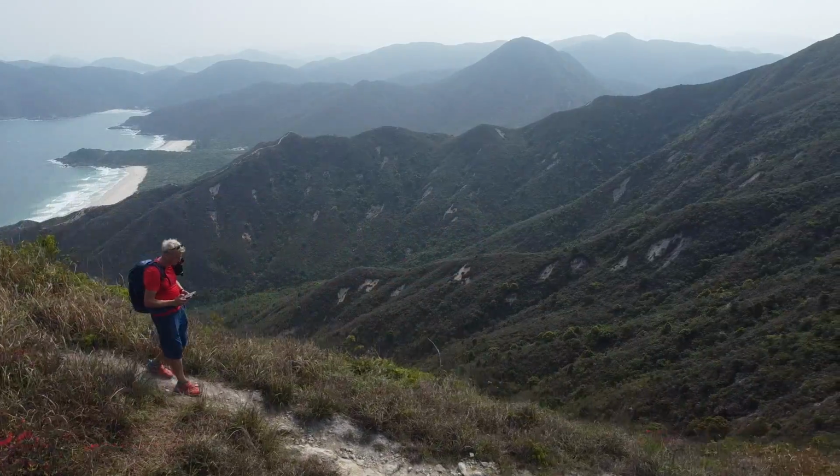Just look at these views. This is a magnificent walk. I really don't think it's ever going to be beaten as Hong Kong's best walk, but there are 2 more above this that came up higher when we did our ranking, so we're going to give them their fair dues. But today, well, it's a beautiful day and this is really a cracking walk. Now we've got to get right up there.